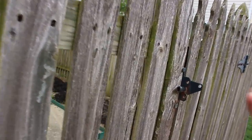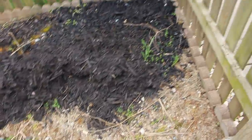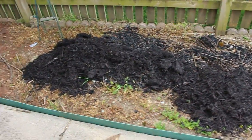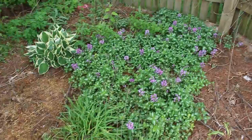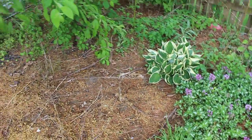Still working on the back. I know, spread it around. I don't know. I just keep dumping it and I'll spread it when I get enough. Yeah, these guys are doing good. This is what's left that I didn't accidentally kill, like 2010.